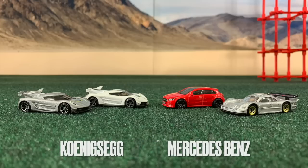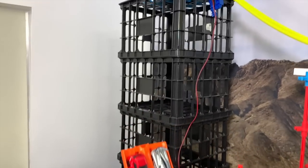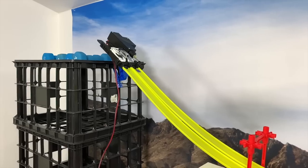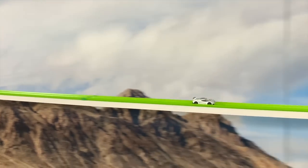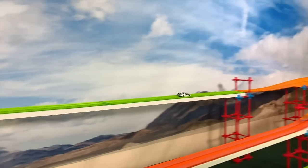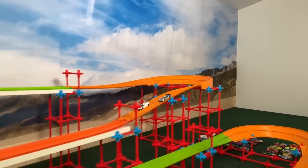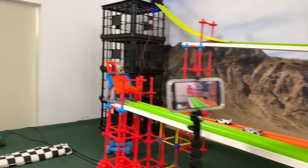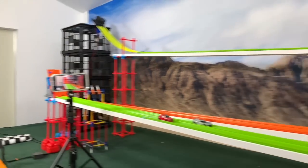Koenigsegg and the Mercedes-Benz. Koenigsegg with a couple silvery white cars, and Mercedes-Benz coming out with one silver, one red. And as we head towards the handoff, Mercedes-Benz falling behind, but a little bit of stutter from the Koenigsegg. And he's going to have a tough handoff.